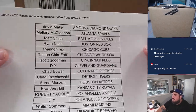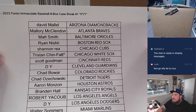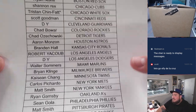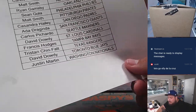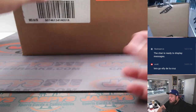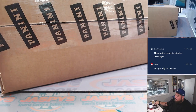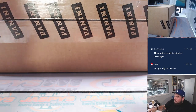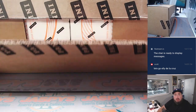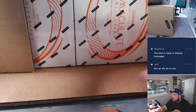So, there's the customer names. Tristan got White Sox, Last Ball Mojo. Everybody else is in. Thank you guys so much. And look at that, white and orange.